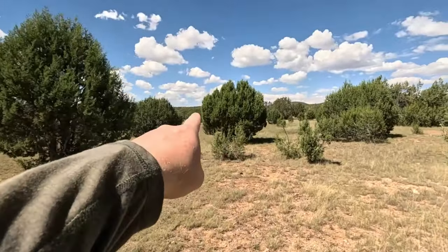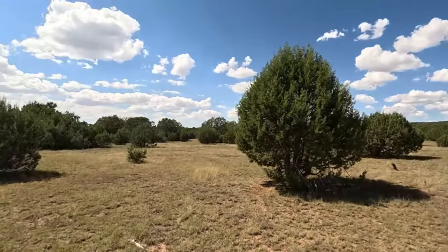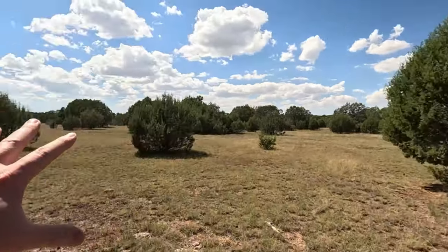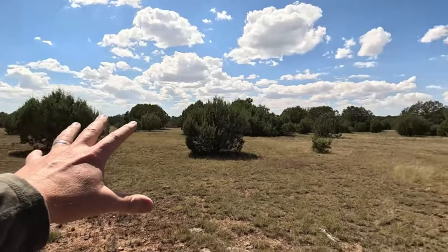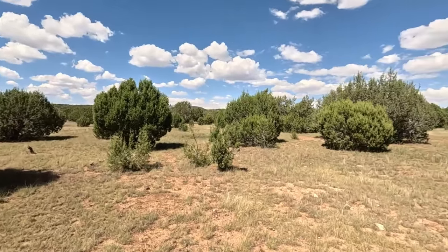I might keep a couple of these bigger ones, trim them up some, let them grow really nice and big. But for the most part, just imagine this all cleared out right here, and just flat and beautiful. Perfect place for a home here.